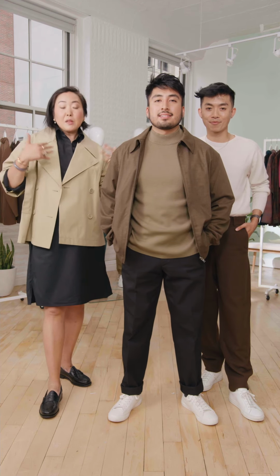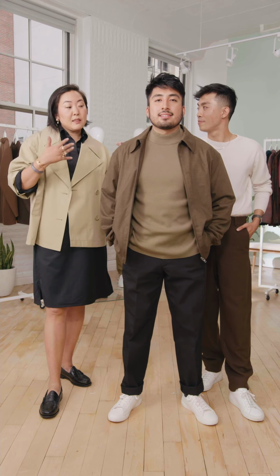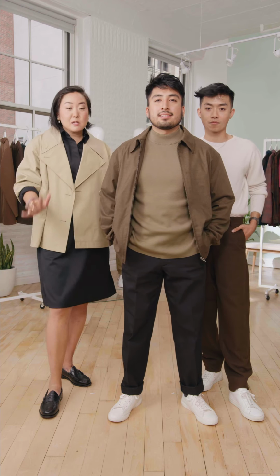And because of that, I will often wear a smaller size in this one, belt it, put it over a pencil skirt, and I'm good to go.